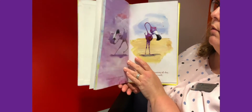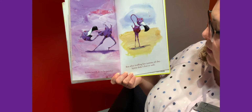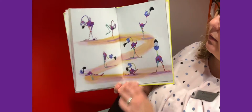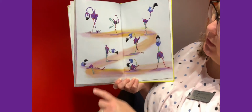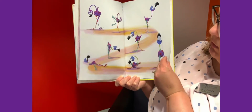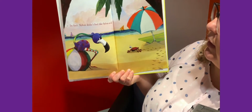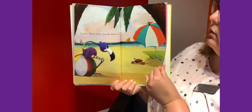Oh boy. It was worth it to be Paisley. But after stuffing her tummy all day, Sylvie didn't feel so well. Look at there, what is she doing? She's Paisley, but some stripes, some flowers. Look at that, she's turning all different colors, green. Oh no. In fact, Sylvie didn't feel like Sylvie at all. Oh no, poor Sylvie.